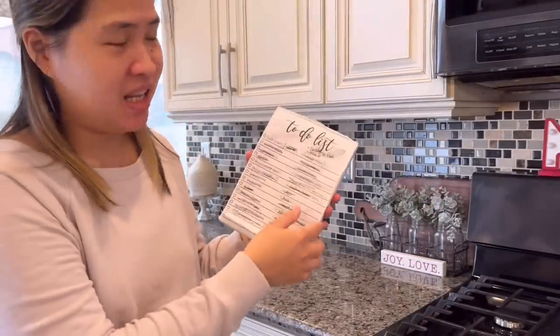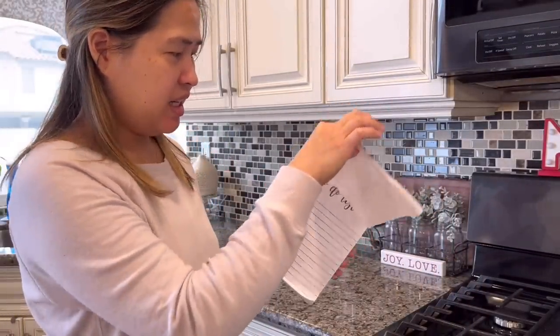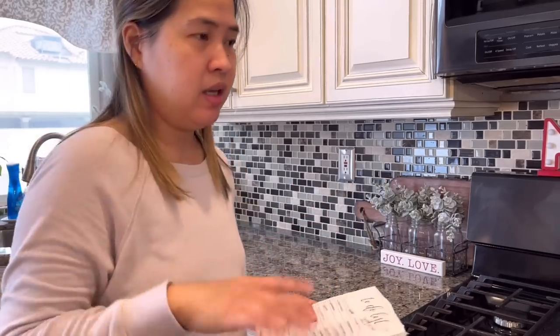So I'm going to be putting away everything now, restock the fridge and pantry, and organize everything. Let's do this. So this is the list that I made before we went grocery shopping. I usually like to make the list a couple days before, and then the day before we leave, I double check the fridge and the pantry.